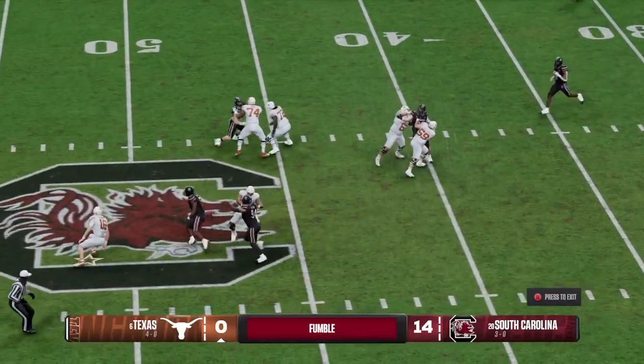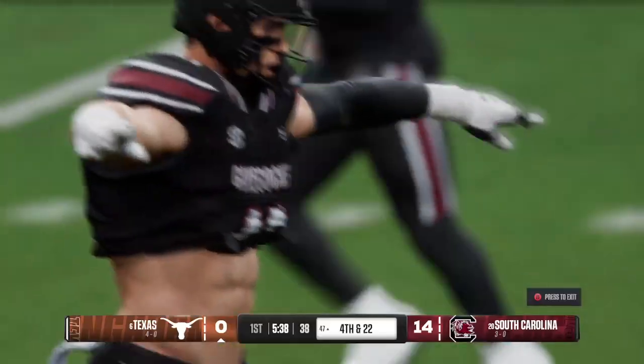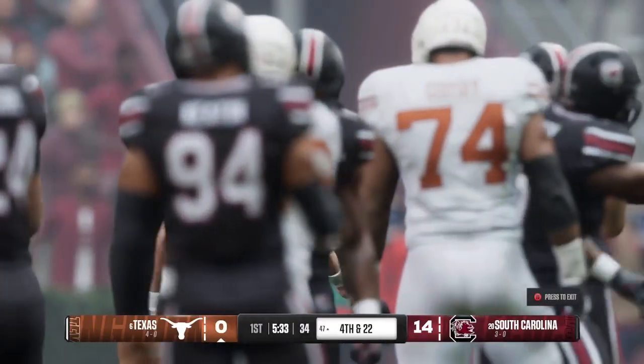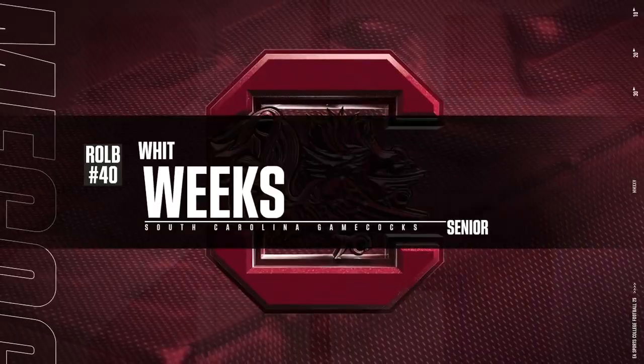And here's a fumble way behind the line. He picks it up, still on his feet. Woo. Deep breath, big sigh of relief. He's able to recover it. You know, you put that thing on the deck, you start to panic. But great job getting back to the fumble, recovering his own fumble. Otherwise, woo, that could have been bad.